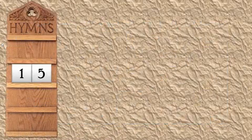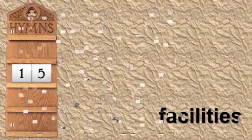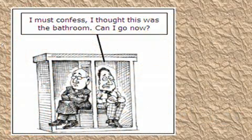Number 15. If you're unfortunate enough to have toilets actually in the church, make sure that they're not properly cleaned, or preferably don't work properly.